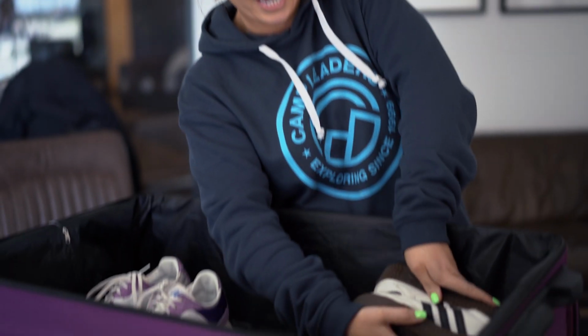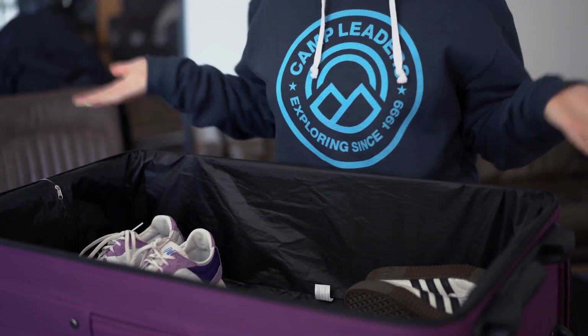Top tip though, when you're packing your trainers or sneakers, just like the Americans like to say it, make sure they're super clean because you don't want to dirty the rest of your clothes, but place them like this so that it's a nice rectangle and you can pop them in your case, just like that.